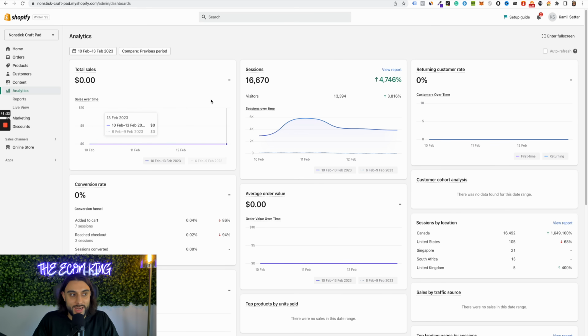Now, it's really important to cross-reference that data to the Shopify analytics. So you can see here, I'm in the Shopify analytics. I've changed the dates to the 10th to the 13th because that's when the campaign was running. And you can see we got 0 sales, 16,000 sessions, which is insane. 16,000 sessions is a lot of sessions, and they say by 50 to 100 sessions or page visits, you expect to see at least 1 sale. So if you do that equation, that's way out.